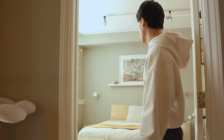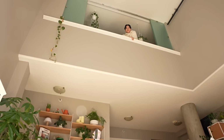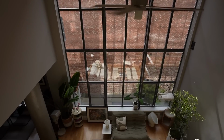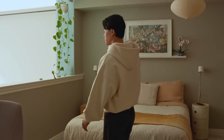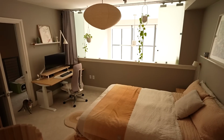So this bedroom is connected to the loft overhead. So you can see it doesn't technically have its own window. It shares the really big window with the lofted living room. But yeah, my bedroom I absolutely love. It's where I obviously sleep, and I sleep a lot because I very much value my sleep.